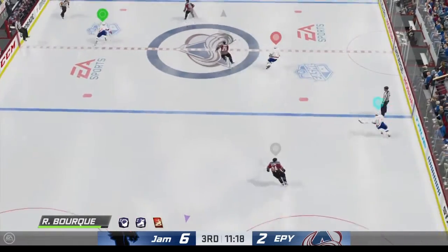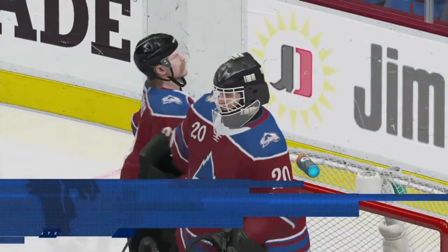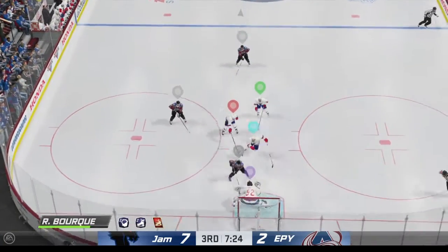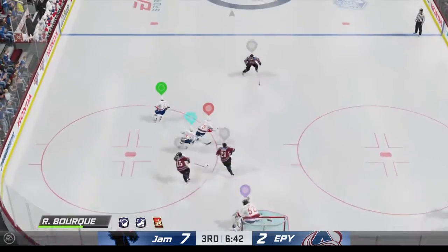Quick pass across to Solani. Wrist shot from the slot. Scores! This is getting insane! Some steam at center ice. Blazing in on the breakaway! Fires one. Taken by Solani.